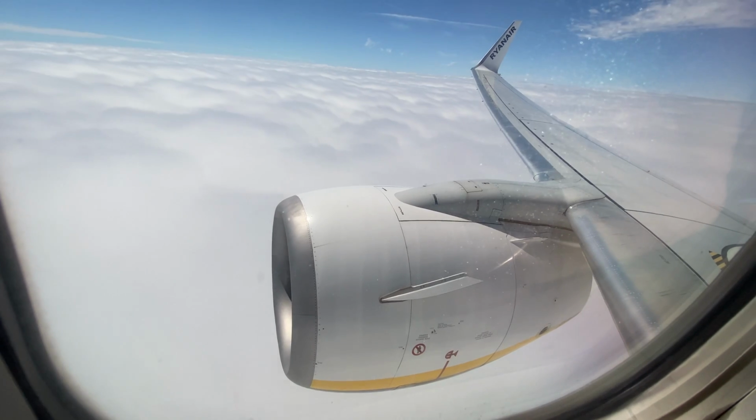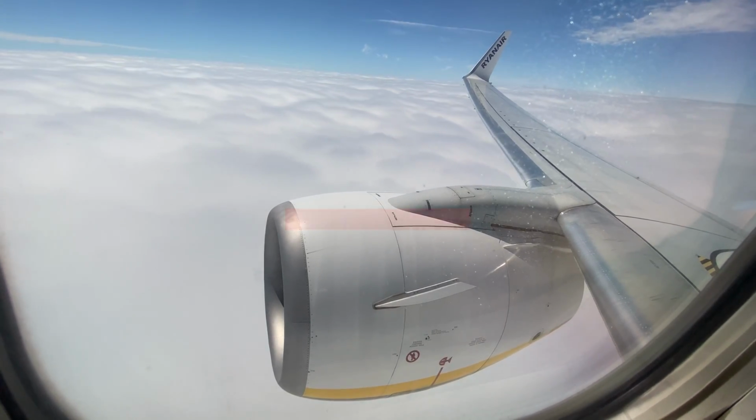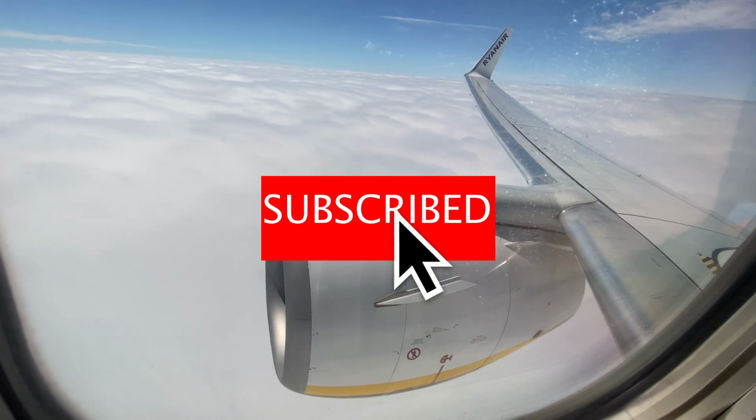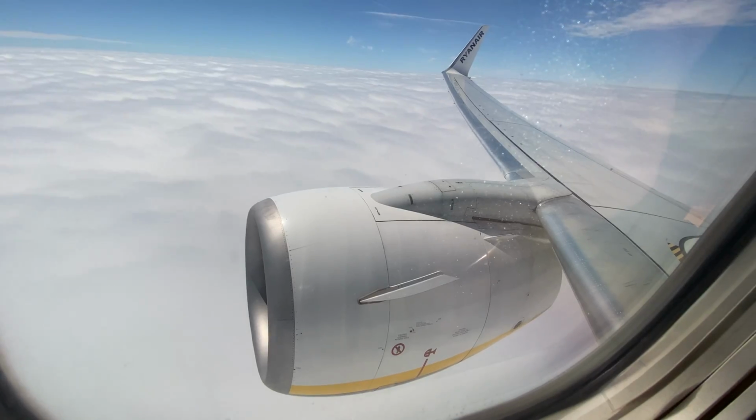There's two differences I can see. Everyone has to wear a mask, and most people are doing that. If you need a loo, you have to ask the crew first, although it does just seem to be a free-for-all. I'm going to go to the loo now and check out how clean it is.